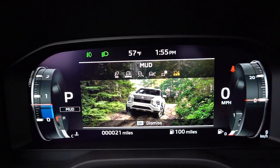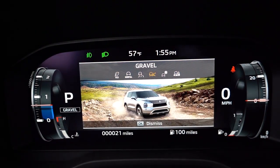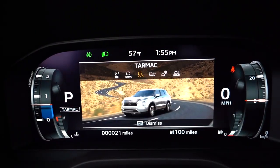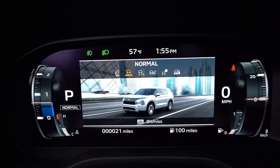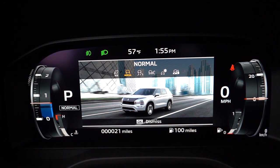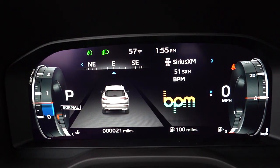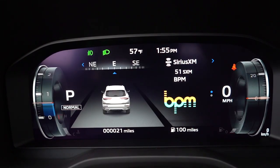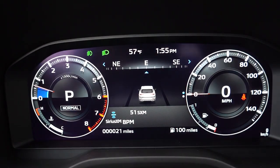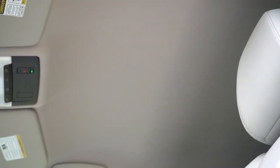And of course, when you change the drive modes, this is another cool thing. It displays up there in incredible quality. It also has a picture of the Outlander for each individual driving mode. So if you put it in mud, it shows the Outlander going through some deep mud in the middle of a forest. If you put it in snow, it shows the Outlander going through some snow. So I love the illustrations and the graphics for the Outlander drive modes found on the digital portion of the gauges there. Big fan.